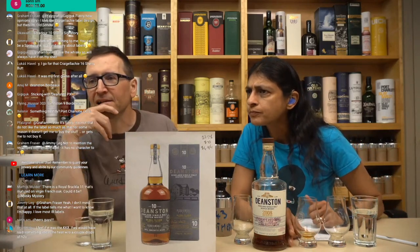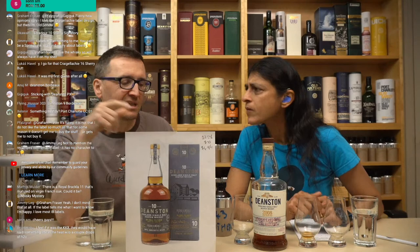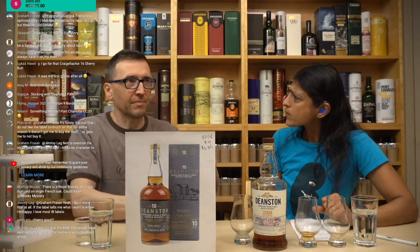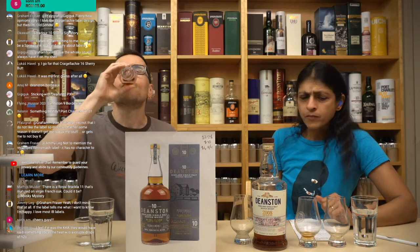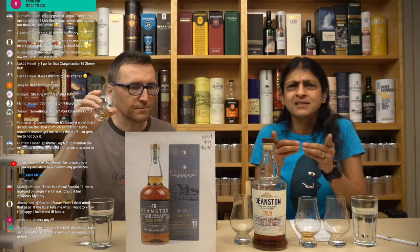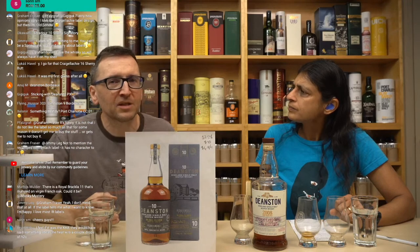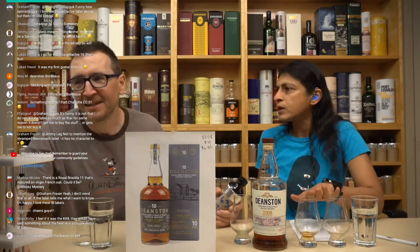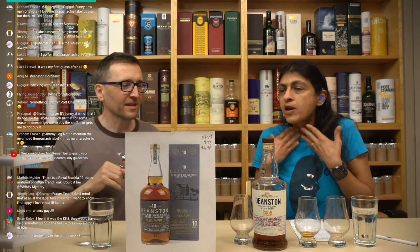Matthias, there is a Royal Brackla 11 that's matured in virgin oak. Could it be? We've made the mistake of virgin oak being confused for sherry before now. So I do wonder, hang on. Is it yummy? Sweetness at dessert. The pepperiness makes me think not virgin oak. Makes me think European oak. No, I don't get that metallic vanilla thing of virgin oak. No, and it's very peppery.